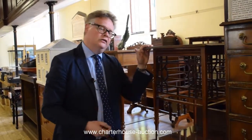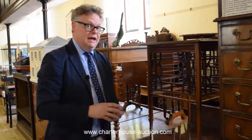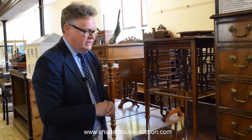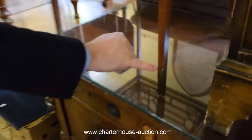It's come from a farmhouse up near Bristol. It actually looks quite unassuming, and it's the sort of thing a lot of people are going to walk in and say, ooh, what's so special about that? But actually to me it has a lot of very subtle details here. Very unusual to see this very, very long brass mounted foot here.